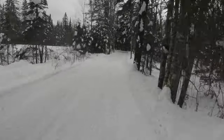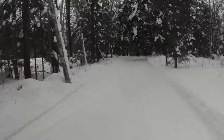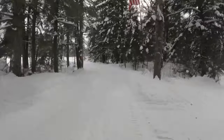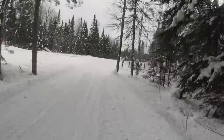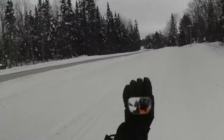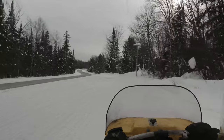The stretch between Pioneer Bar and the lake usually would be pretty rutted up, but this year we got so much snow, and they must have just taken the machine over it, have it groomed pretty nicely. They can open it up a little bit more on this stretch. Haven't really been able to do that yet. Not even on the lake, because you hit those bumps and stuff.